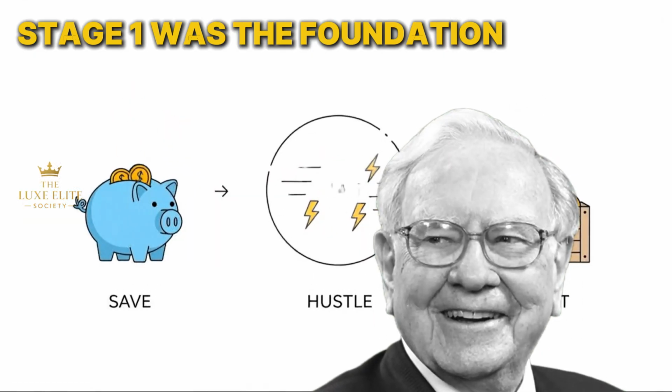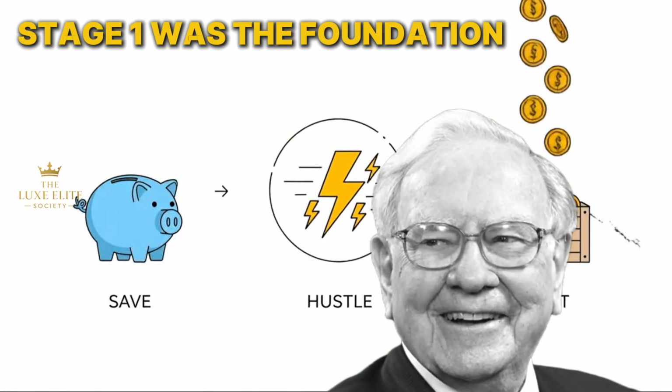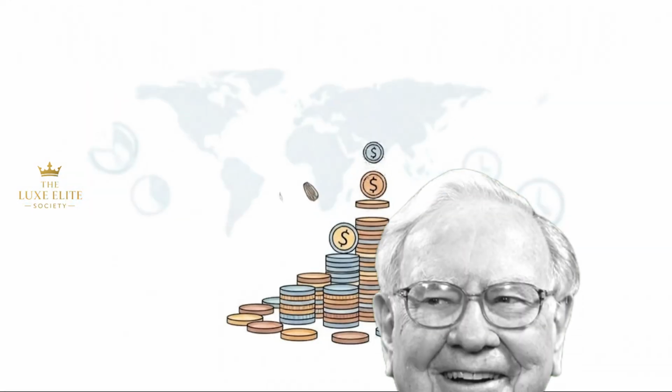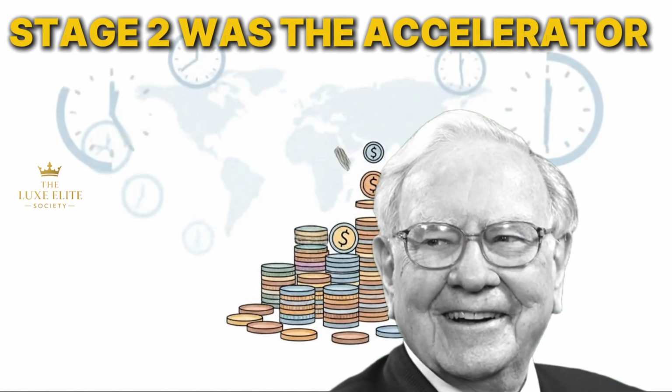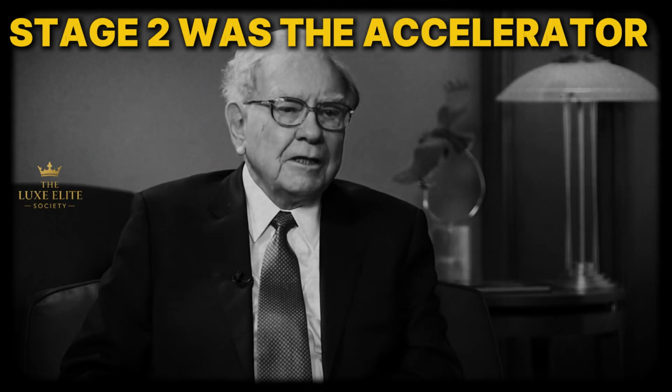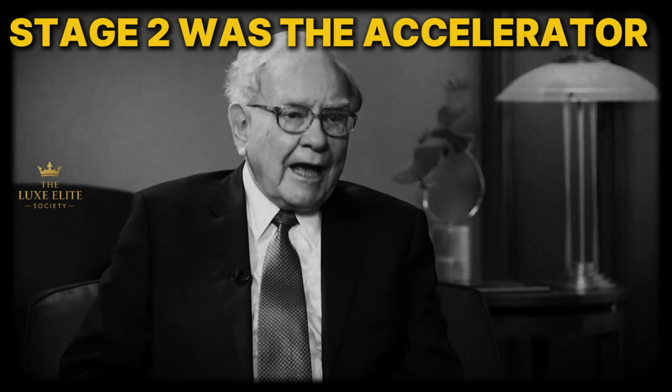It's not one thing. It's the process. It's the 4-stage rocket he built over an entire lifetime. Stage 1 was the foundation. As a kid, he learned the fundamental laws of money: save, hustle, and understand what an asset truly is. Stage 2 was the accelerator. In his partnerships, he proved his system worked, quietly compounding a small pool of money into a fortune while the rest of the world wasn't watching.